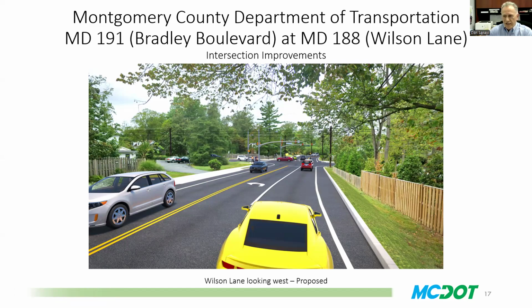As I indicated, we have completed design, we have all of the permits, we have SHA's approval, and we have all of DOT's Department of Permitting Services permits for stormwater management, erosion, and sediment control. All of those permits are in place. We have SHA's access permit.